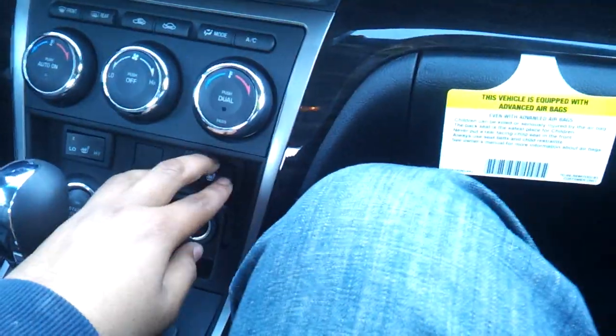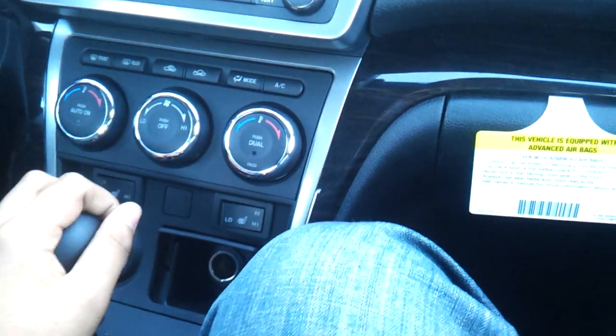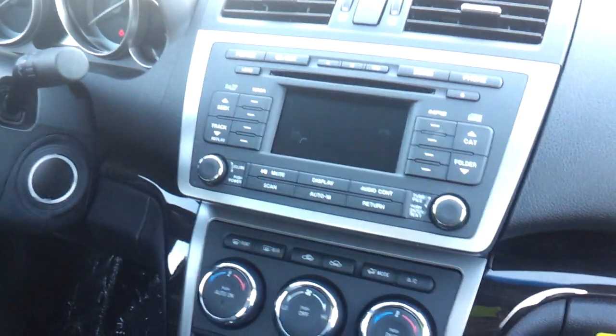Forgot to mention it does have heated seats for the driver and passenger. Dual zone automatic climate control, leather shift knob. Very attractive. MP3 player, air vents. It does have a 6-disc CD changer.